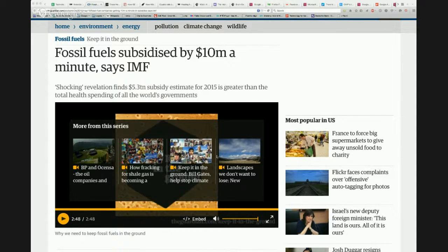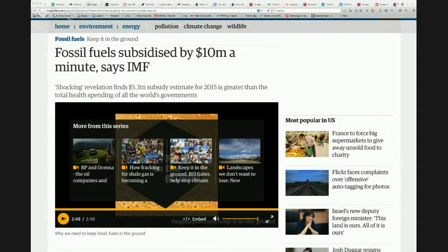They don't what's the expression, Chris? They don't have a dog in this fight. Agenda. They don't have a particular agenda. They're a financial organization. Yeah, that's it. They don't have a dog in this fight.